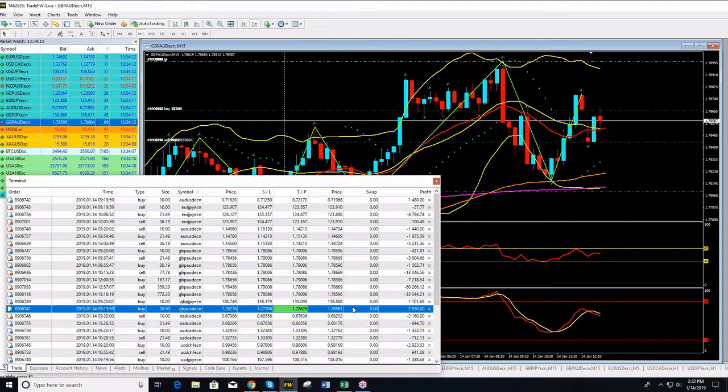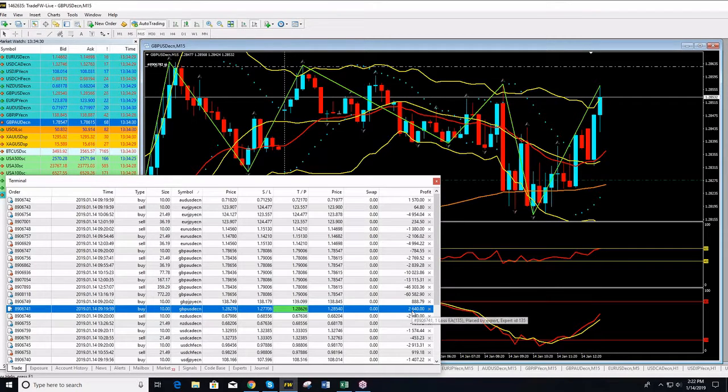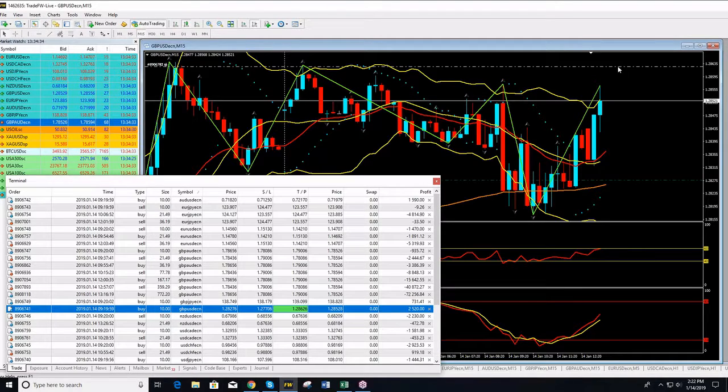Okay, guys, we are getting ready to hit TP on pound dollar. We have a long position on pound dollar, a straightforward position. We are making approximately $2,700. Our monetary target for this position is $3,500.